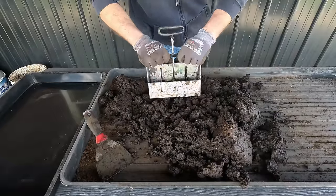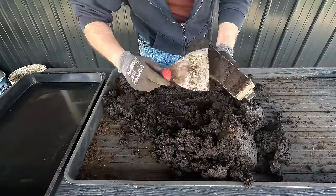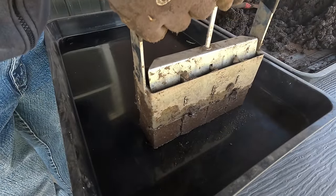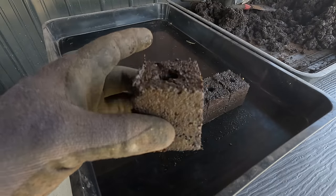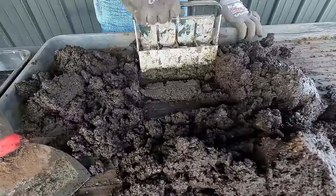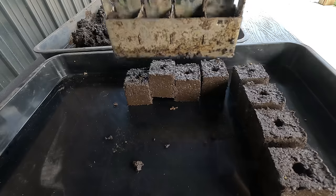And then you take your soil block maker, you just press it down in there, and you just keep on pressing until it's completely full. Then we're gonna take like a little drywall knife. We're just gonna kind of flatten the bottom, make sure the bottom's completely filled in. And if it's wet enough, it will come out off of the soil block maker. And if you got the right consistency, it won't fall apart. Getting them to fall off sometimes is a little tricky.